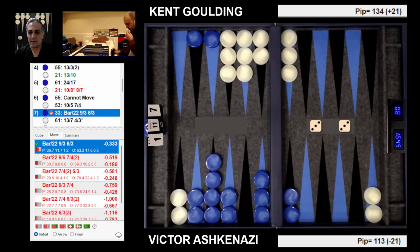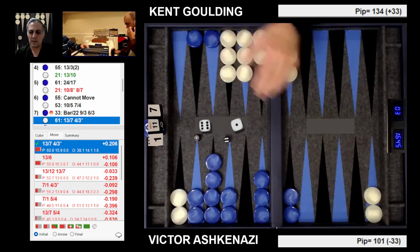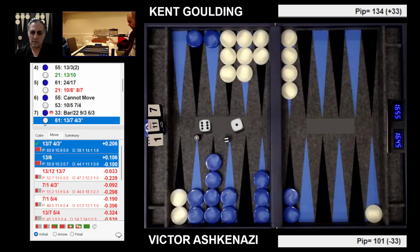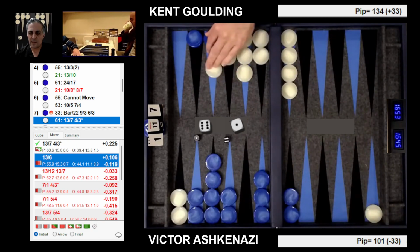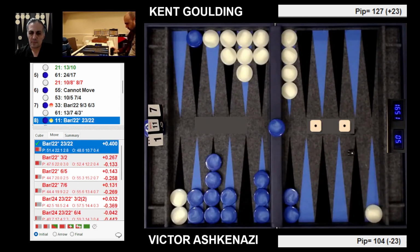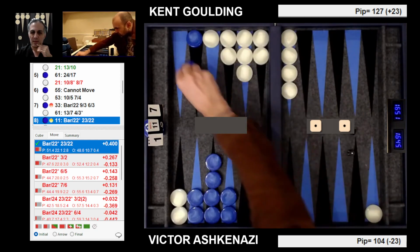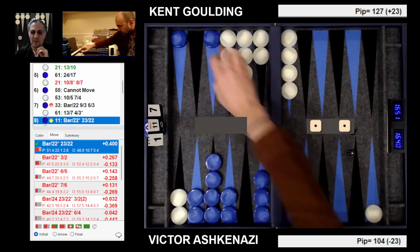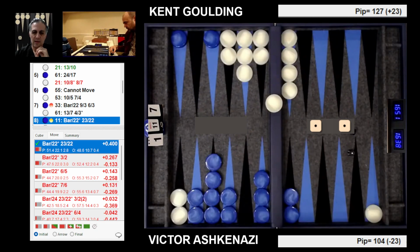Now Kent is behind a prime, but he has a prime of his own there. 6-1, so he's going to knock that checker off and play 13-7. You don't like to leave a loose spot, but you have to. Victor wants a 3 here. Double 1. Oh, okay, so this is interesting. So he hits, that's the 2, and he's just got to anchor here.